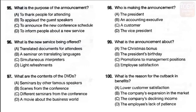Number 95. What is the purpose of the announcement? Number 96. What is the new service being offered? Number 97. What are the contents of the DVDs? Questions 98 through 100 refer to the following announcement.